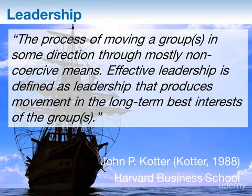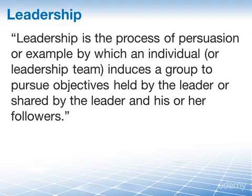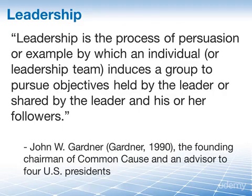Effective leadership is defined as leadership that produces movement in the long-term best interest of the group. Our second thought is from John W. Gardner. He's the founding chairman of Common Cause and also an advisor to 4 U.S. presidents. He defined leadership as the process of persuasion or example by which an individual or a leadership team induces a group to pursue objectives held by the leader or shared by the leader and his or her followers.